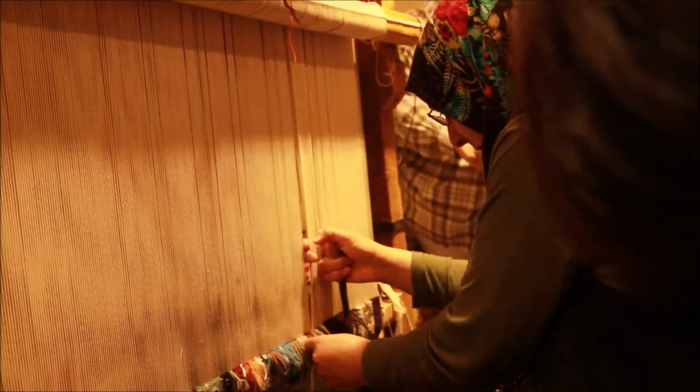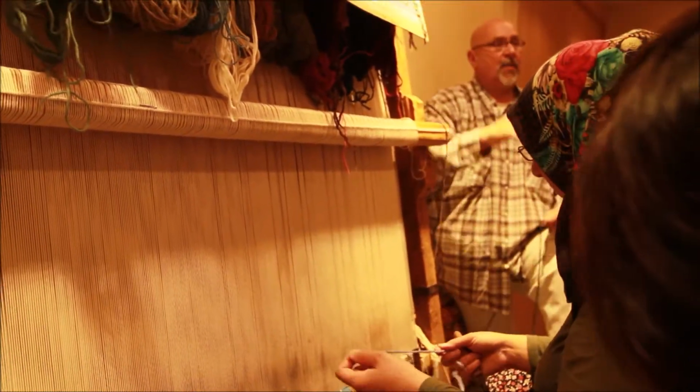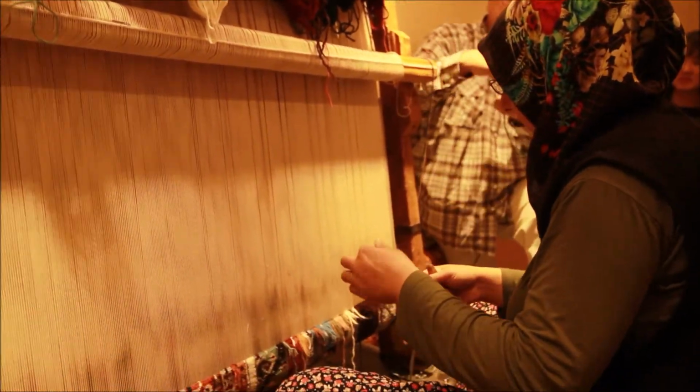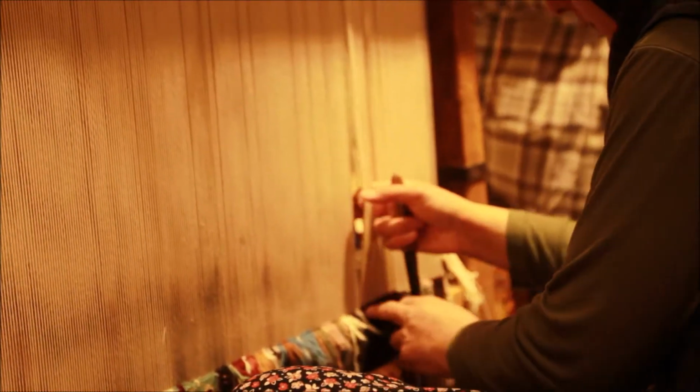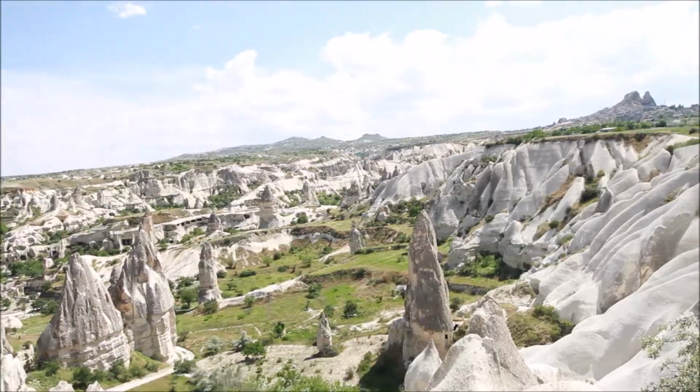Now, imagine you've been watching her for an hour and she has finished the whole line. The next thing the lady will do is push these knots down, because you can imagine the more you push these knots.